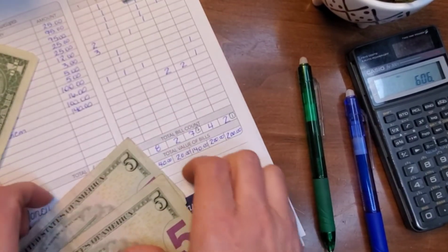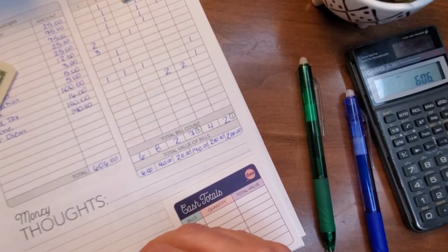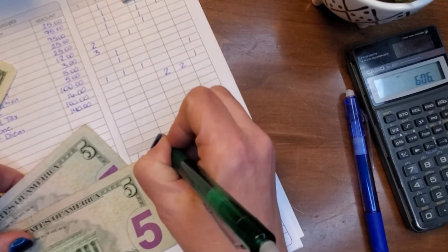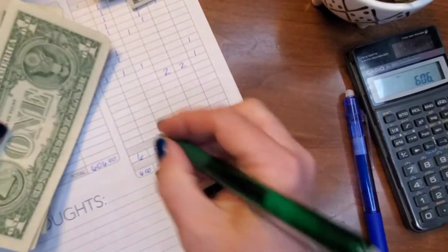Let's see. What can we do to make this work? We're not going to be able to make it work exactly because we've got $4 and we need 6. So we're going to go ahead and say that we've got 2 of these. And then we're going to go ahead and say we've got 4 1s.